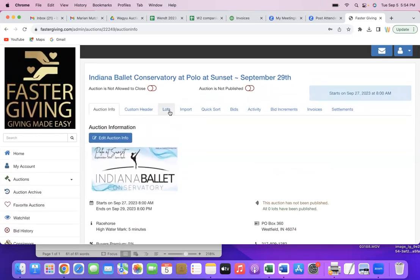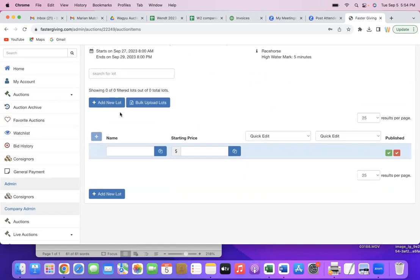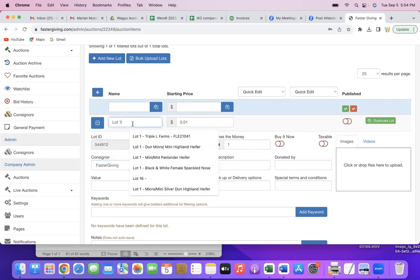So to build the catalog, it's this lots button. And from here, I promise this is like the easiest thing. For every lot that you want to add, click new lot. You'll be in here once I get whoever's in charge of admin rights. That's the thing I need next from you guys. So add new lot. It'll automatically come up lot 1, and I recommend leaving that.